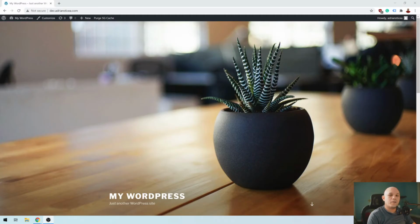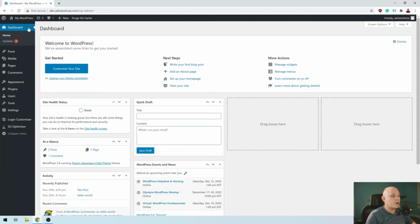So let's get started. There are two main things you have to look for in order for your website to be discovered by Google. The first thing that we need to do is go inside of our WordPress dashboard, go inside of the settings and reading.